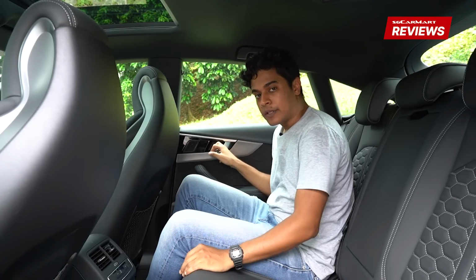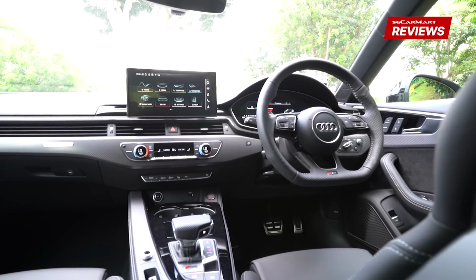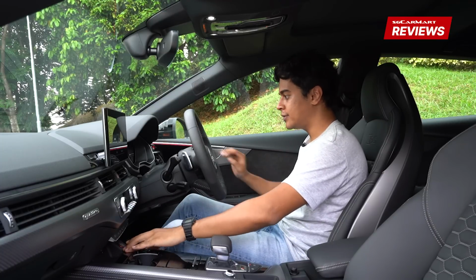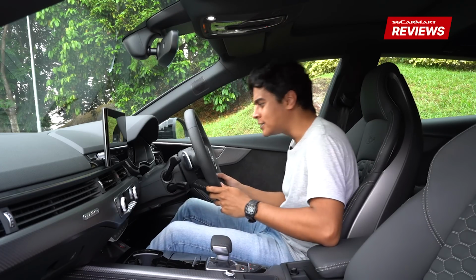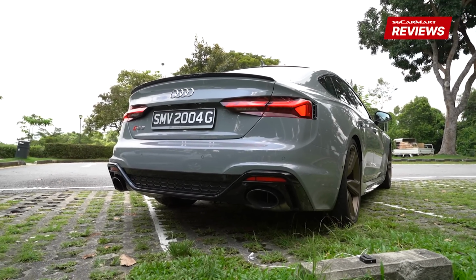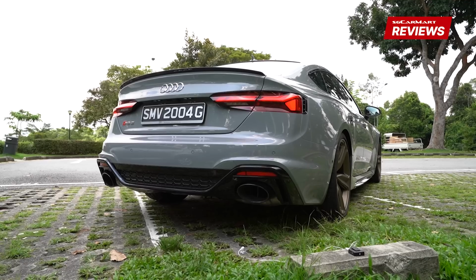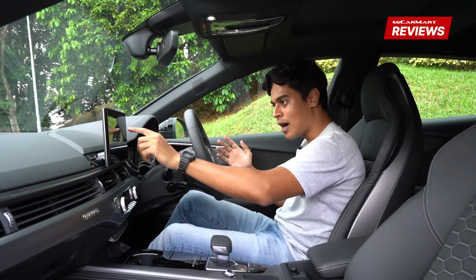Now, to the front seats. Alright, we are in the front seats. So it's an RS5. Let's start this fella. Put it into RS mode. Lovely 2.9 litre twin turbo V6. Lovely sound.